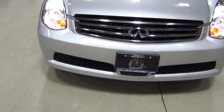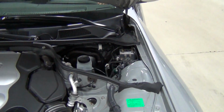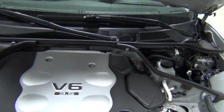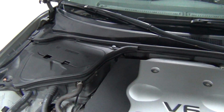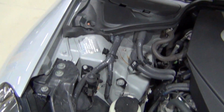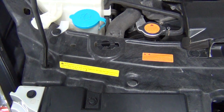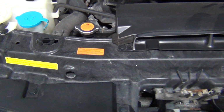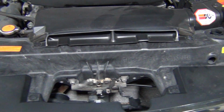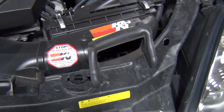And let me show you the engine. If I can open it. There we go. Okay. I'm just going to show you all around the engine here, so you can see the condition of it. This is kind of a neat material. Put the prop rod up so I have to hold it. This is a glass and fiber composite. Kind of a cool material. It looks like it's kind of dirty, but it actually isn't. That's the way it's supposed to look. But there is some dust on the engine. We can wipe that right off. This is a K&N air filter.